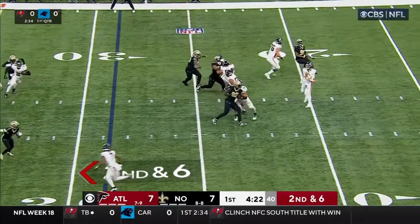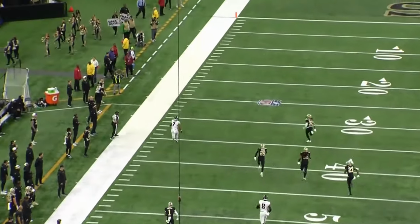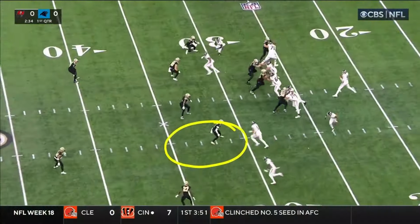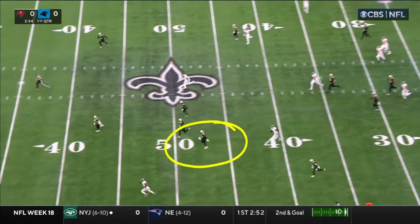Second and six. Ritter to Robinson. He's got it, and room to run. Bijan Robinson at the 20, and he will go! Touchdown!